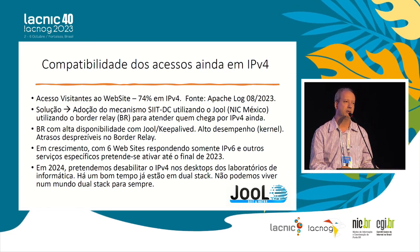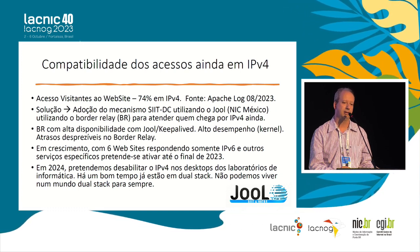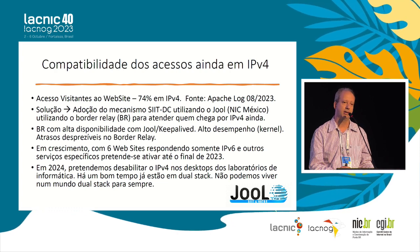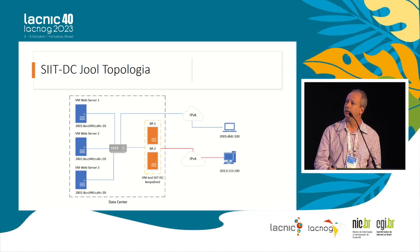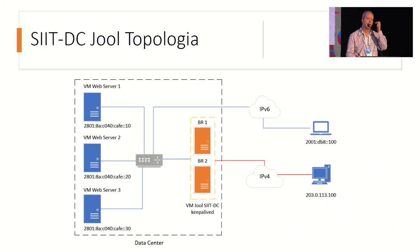We have had dual stack for quite a long time now, but the time has come to finally disable these addresses. So we cannot always continue living forever on dual stack. This is a data center topology.